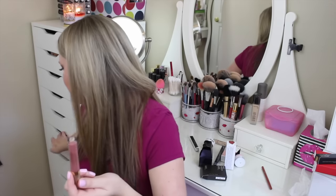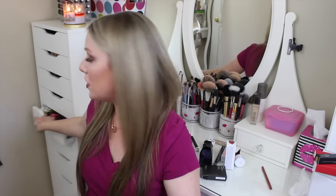In fact, I have a kit that I got around Christmas time and I have never used it. It's right here. So if they're all like this, then I might have to bust into that and start using it. Next up, I have more liquid lippies.